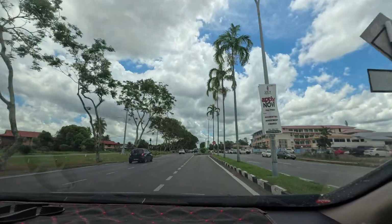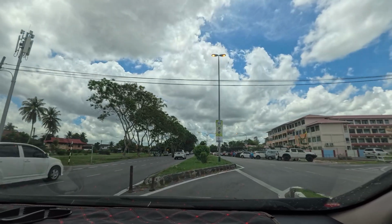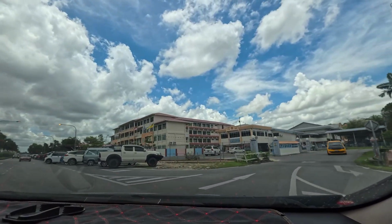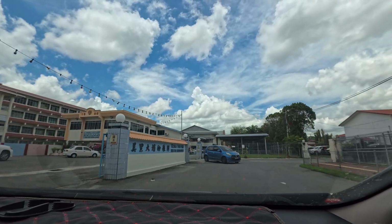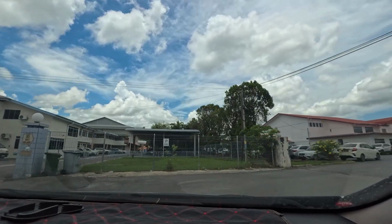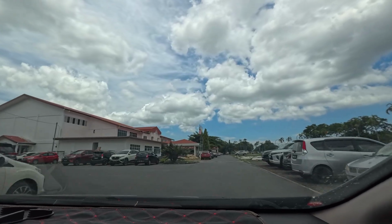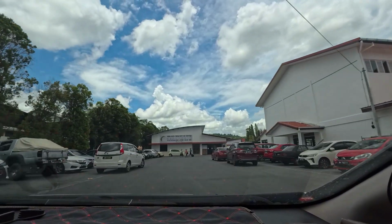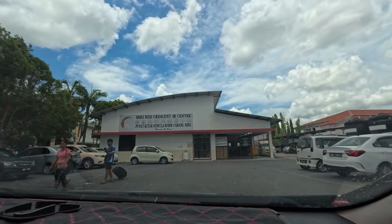Now I'm going to turn to the right. This is one of the red crescents here in Miri City, and I'm going to bring some stuff here to recycle. I usually gather all the recyclables at home and bring them here to recycle, from plastic bottles, cardboard, paper, anything I think can be recycled. I bring it to this red crescent area. There's this recycling area. If you drive a bit more to the back of this building here, that's where the recycling center is located. So just put anything that you can recycle here.